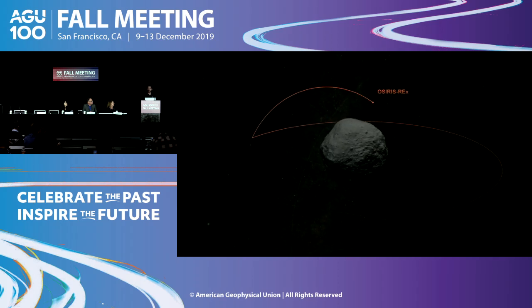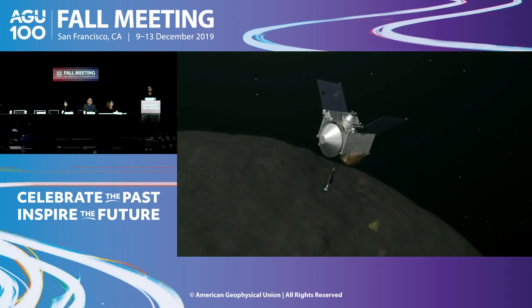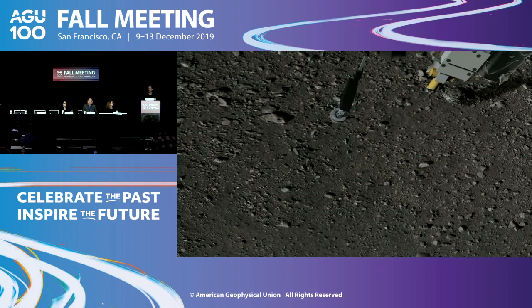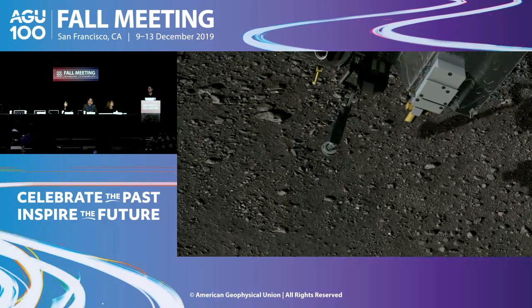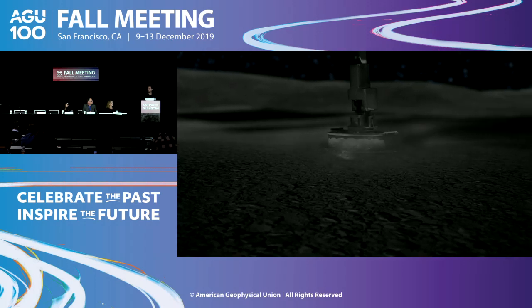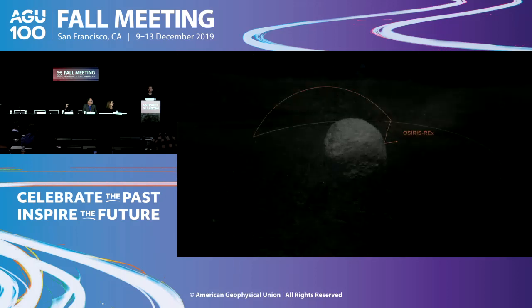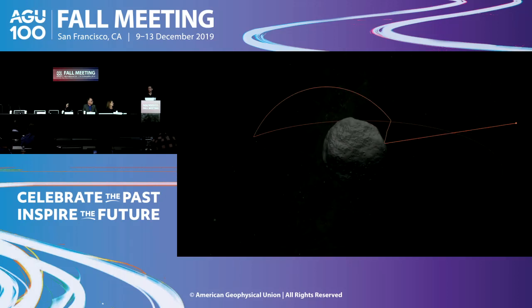The final point about this animation is that when the spacecraft is on its transit to the TAG site, it's going to be taking images with a navigation camera. Those images are processed on board the spacecraft and are used to update the position and the velocity as it goes through TAG. That's important for both refining those final 2 maneuvers to target precisely the site, and it's also important for keeping the spacecraft safe, as I'll talk about a little bit later.